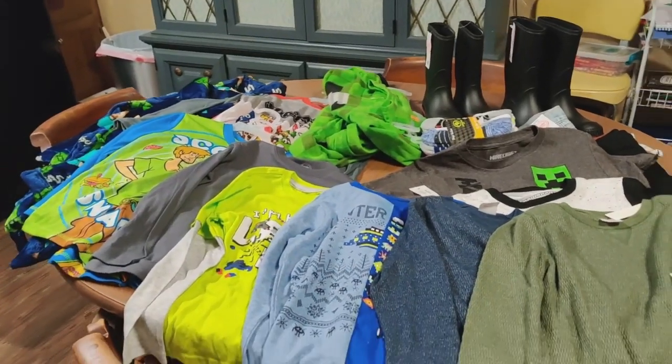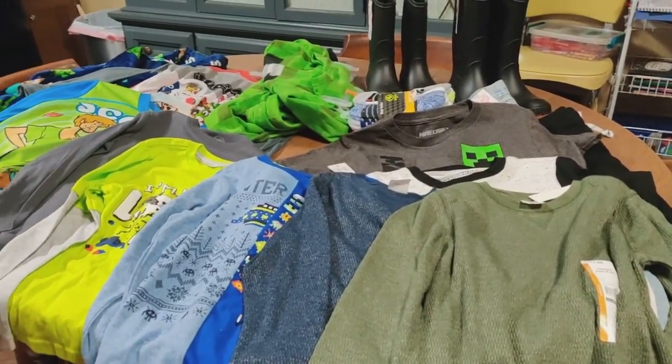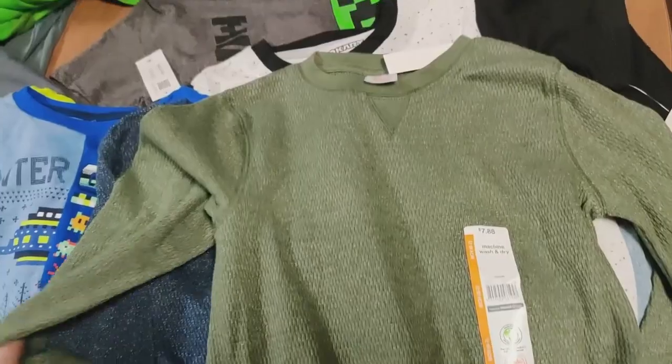I also wanted to share with you guys the clothes we picked up for the boys at Walmart. Most of this is for Garrett just because he's outgrown everything, and Tucker gets all of his hand-me-downs. We got each of them a thermal shirt. Garrett picked out green, and Tucker got the blue.